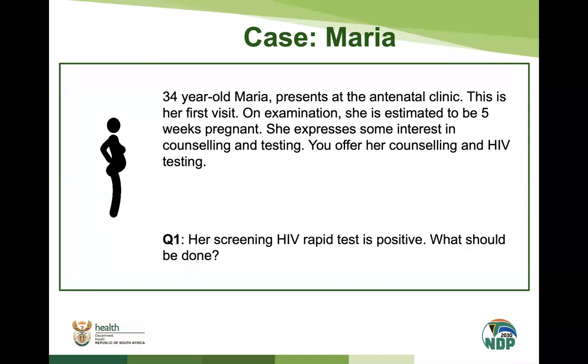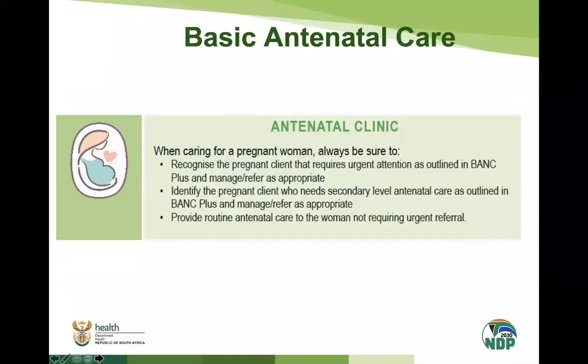Those of you who said confirmatory test and TB screening, it makes sense, Sister Daguse. That is fine, but we are not going to start ARVs, and we are not going to do any baseline tests at this point in time. The key really is to do post-test counseling for this patient and also provide a confirmatory HIV test. That is important in terms of where we are.